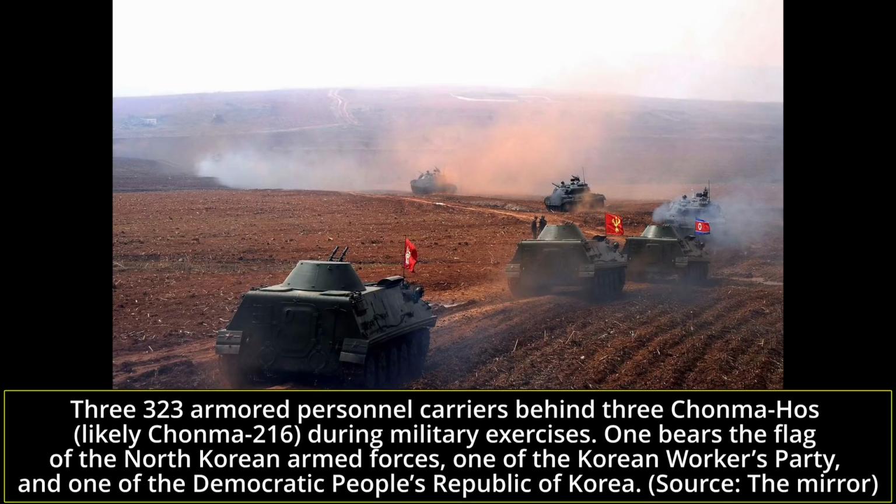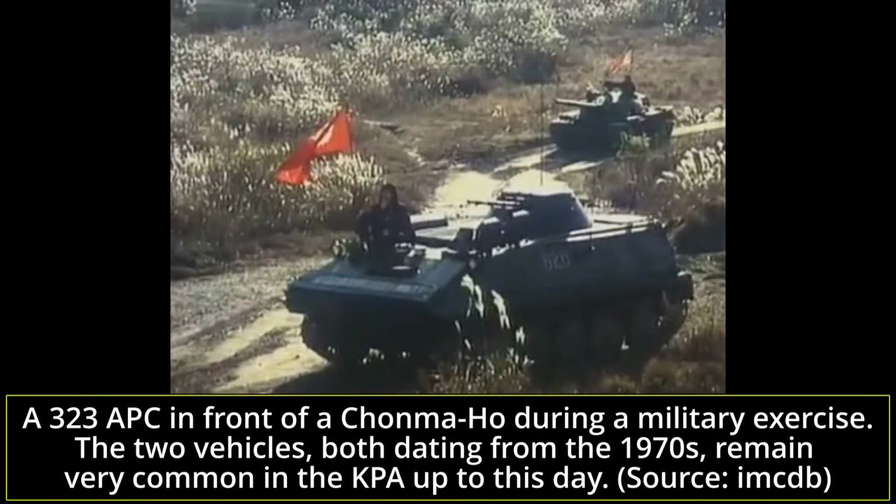The major workhorse of the KPA's mechanized elements can be found in the form of the 323 Armored Personnel Carrier, which has been in service and mass-produced in North Korea since the early 1970s. 323 is the mainstay armored personnel carrier used by North Korea, and its chassis has been used for a wide variety of self-propelled artillery pieces, multiple rocket launchers, anti-tank, anti-air systems, and even the base of the M1981 Shinang light tank's hull.